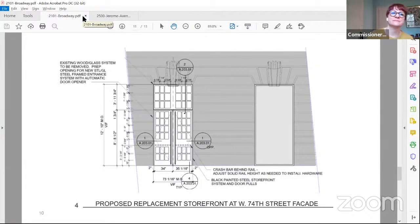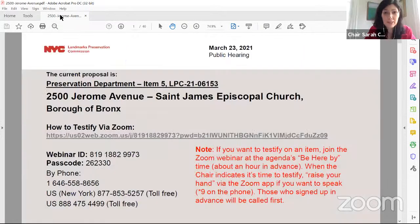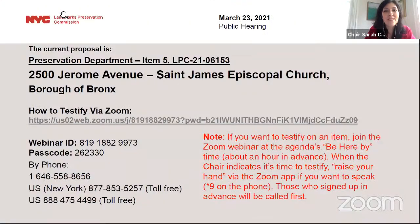Okay, with 10 in favor and none opposed, the motion carries. Okay, so that's approved. Please continue to work with the staff on the details and proportions, and we'll move to our next and final item.